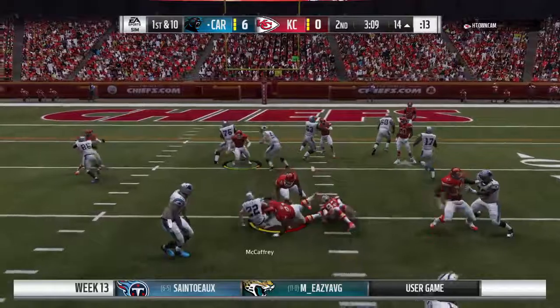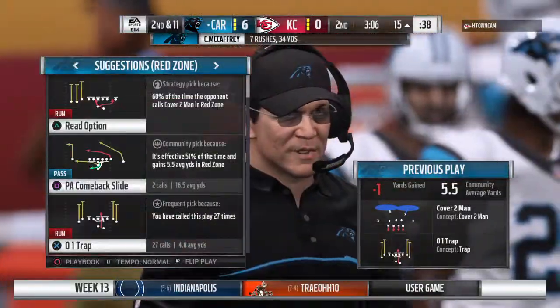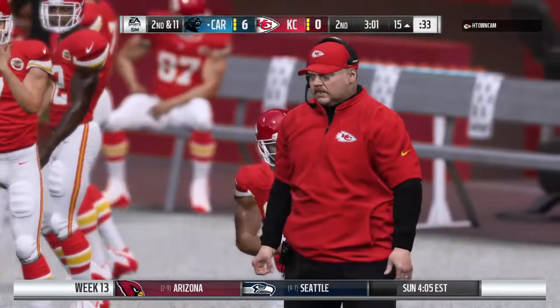Back to the ground on 1st, it's McCaffrey. And after the good gain last play, this time he's going to be stopped behind the line of scrimmage. It'll be a loss of a yard, and it'll be 2nd and 11.